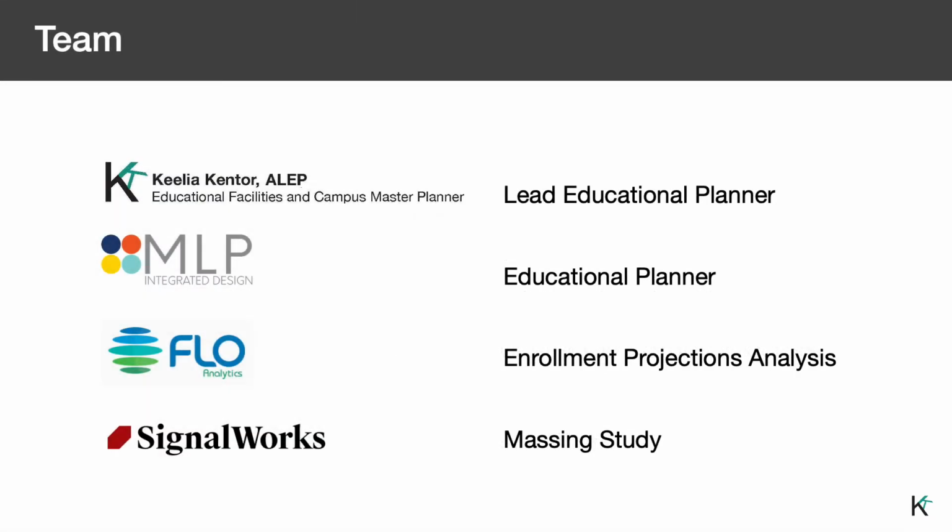A team of 4 consultants worked on various aspects of this plan. Educational planning was done by Kelia Kenter and Mike Parolo of MLP-ID. Enrollment projection analysis was performed by Flow Analytics, and site field test models and massing studies were done by SignalWorks Architecture. Kelia Kenter has been assisting Rhode Island schools with their facilities master plan since 2008.